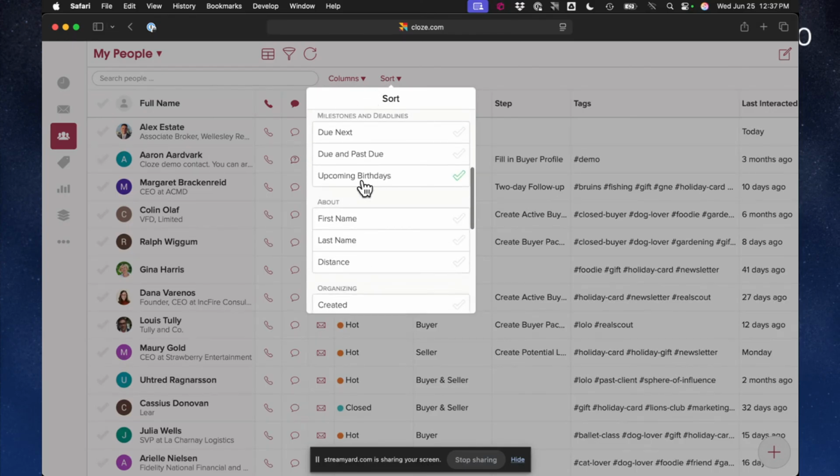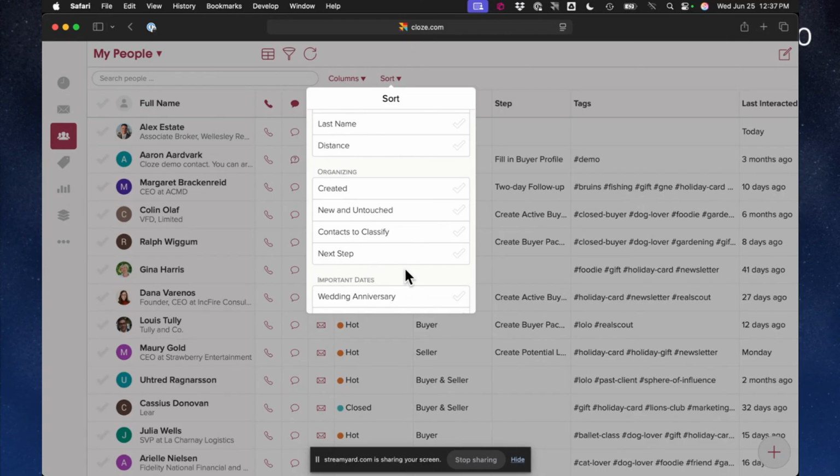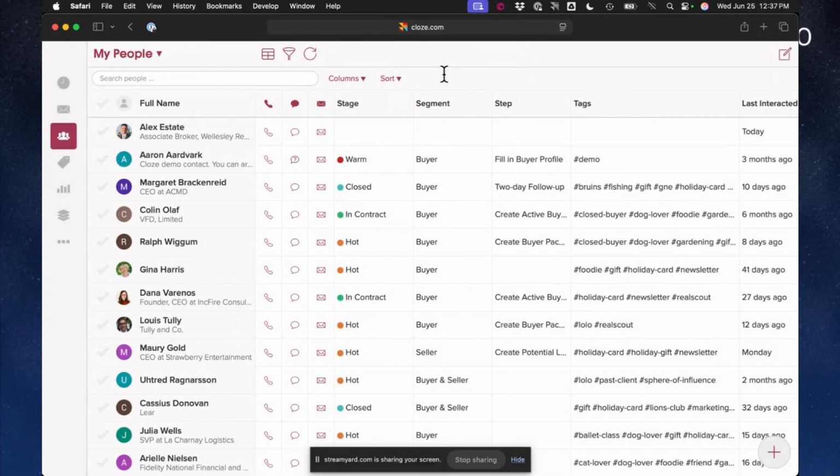Then if you go down, there are things like birthdays, and you can do the first last sorting. Not my favorite, obviously. The organizing ones are also really helpful. So when was the contact created? Really helpful. Show me the ones that were just created, or new contacts that I've never talked to through my email, calls, text, meetings, or contacts to classify. These are ones our AI is recommending you classify. So a lot of good options there for you to explore as you go.